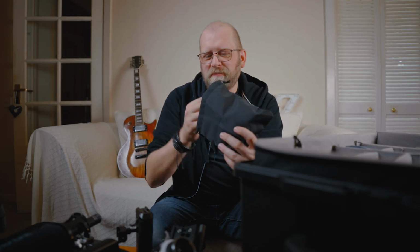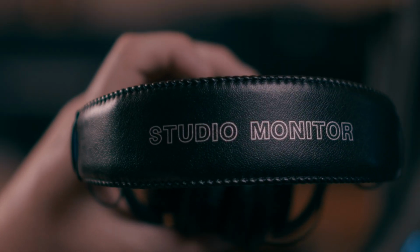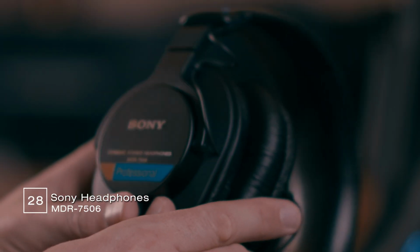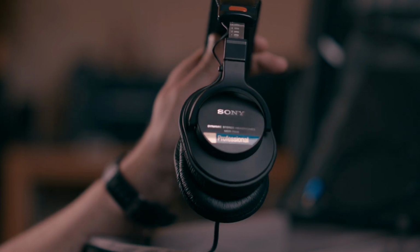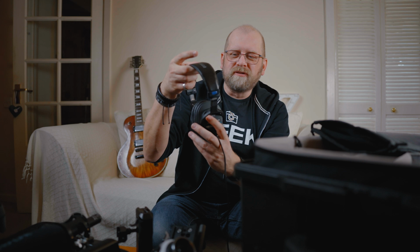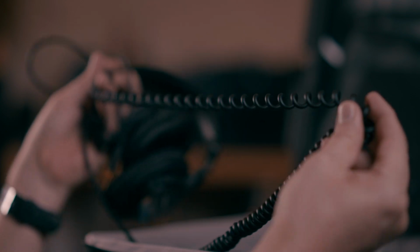The headphones, I've only bought these recently and I absolutely love these. These are the Sony Studio Monitor headphones, the MDR-7506. They're not noise cancelling headphones, nothing really that special, but they've got a really long twirly cable, old school. Not only do they sound amazing for music, but they're absolutely amazing for monitoring. They're the best I have used in ages, and they're reasonably priced as well.